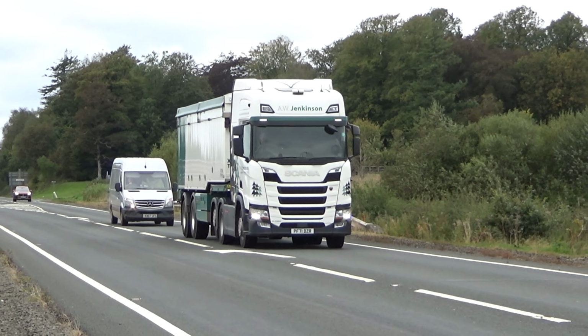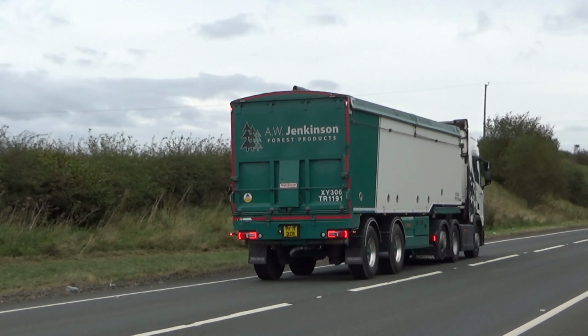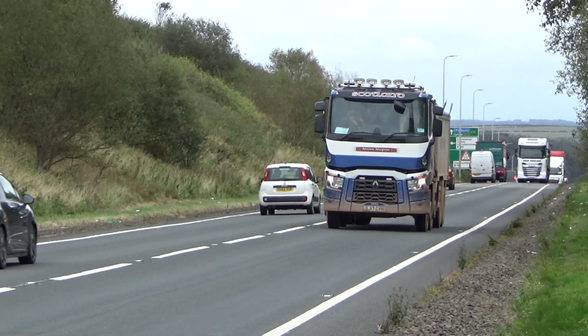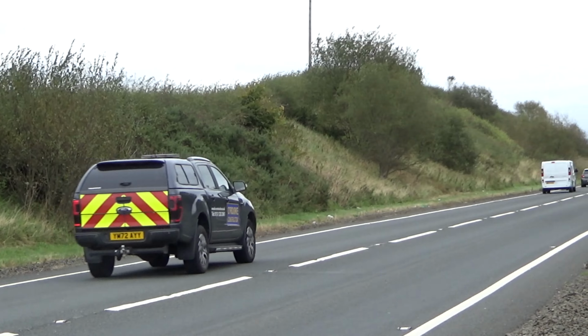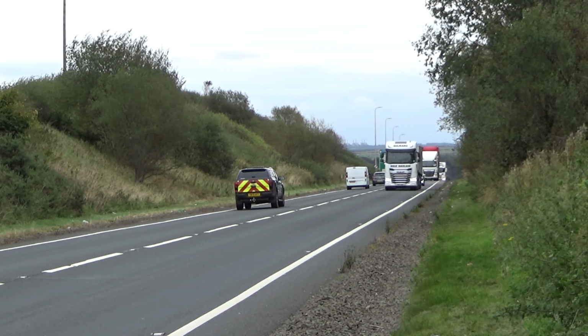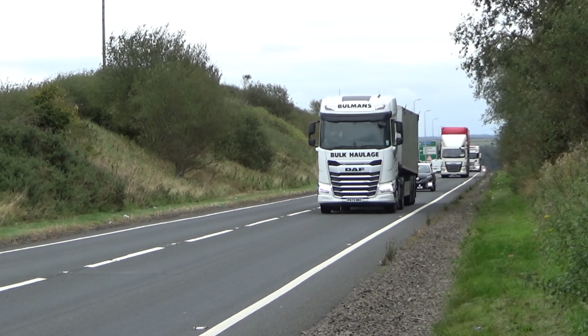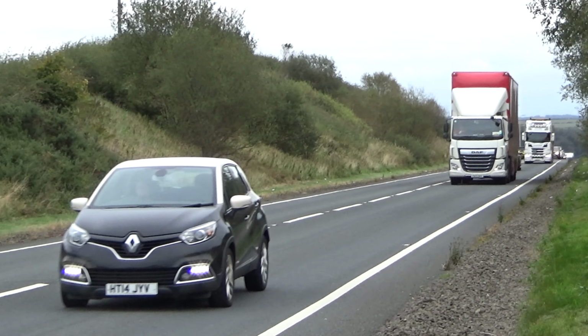Here's another Jenkinson Scania, but this time with the tandem axle bulker tipper on the back. Don't see too many of them. Now another Walter Marchbank, Renault 8x4 tipper. Being followed by another Penrith DAF, Bowman's Bulk Haulage.